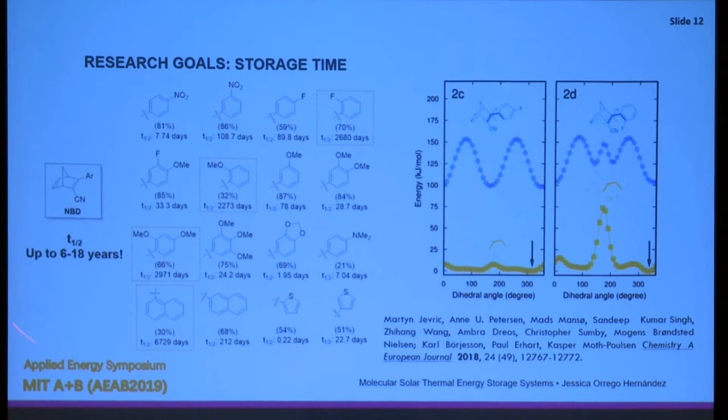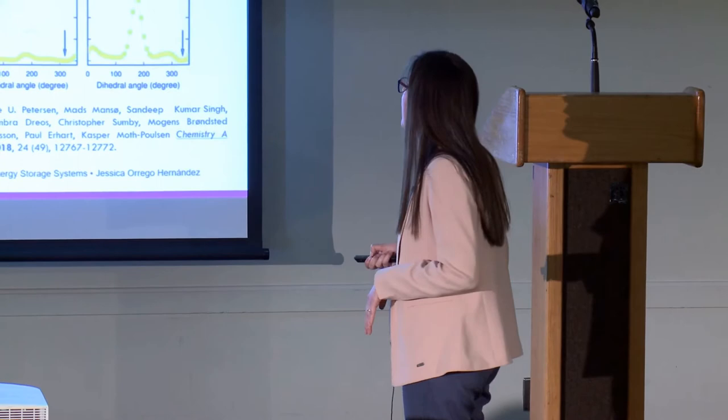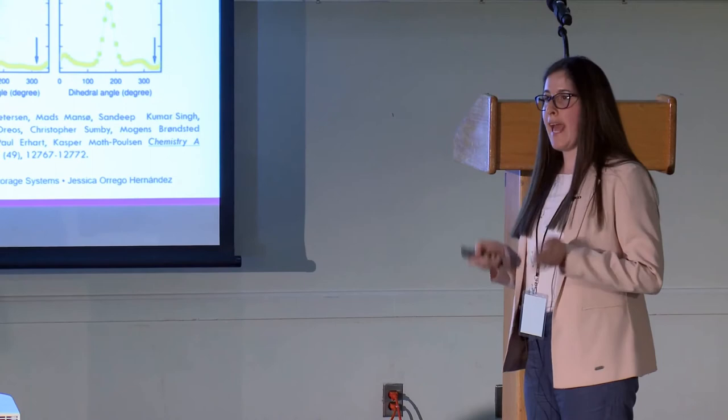With half-time, we kept the idea of working with the cyano group as an acceptor group, but we decided to functionalize the aryl group here with different kinds of substituents, changing the electronic nature of the substituent, like electron-withdrawing groups and donating groups, and also the position around the ring. With this library of compounds, we observed a good, high density of energy storage. We kept the quantum yield of photoconversion from MBD to QC, but we also improved the half-time. We got hours, days, months, and years.